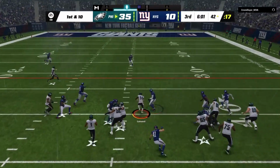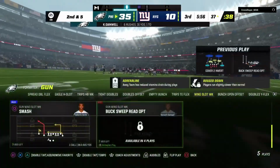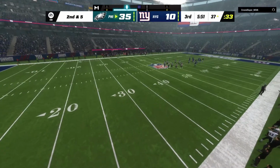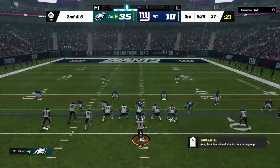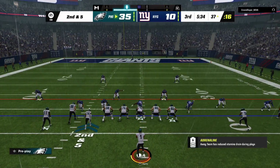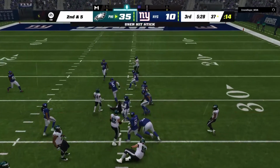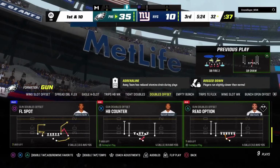From the gun, a give to Gainwell. Give him 5 on the carry there, and it'll be second down. Offensive linemen love creating space for their guys carrying the ball, but when that guy also breaks tackles and creates extra yardage, they almost feel like he's one of them, and they really embrace him. After the pickup of 5, here's second and 5. And he gets it down to the 32. 2 straight runs of 5 yards, 1st and 10.